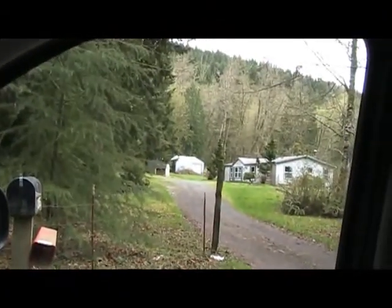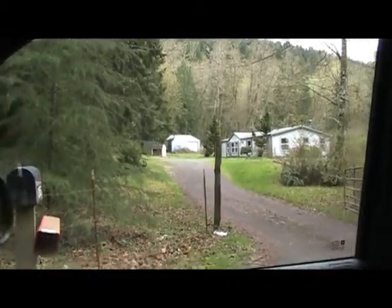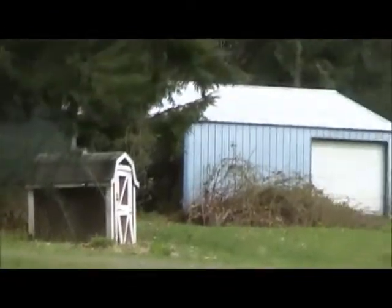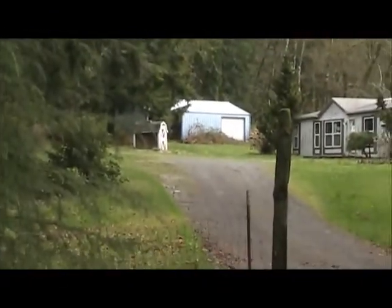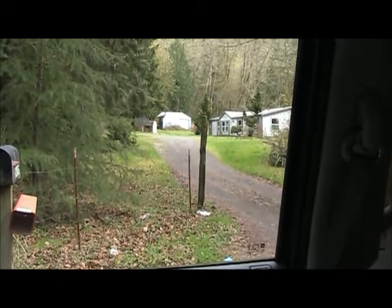This is one of the properties I'm kind of looking at. It's cheap and it's interesting. Big old shop back there. One side is open, the other side has the door. The shop looks bigger than it did in the picture, so that's a good sign. It's probably a 10x10 door, I'm guessing.